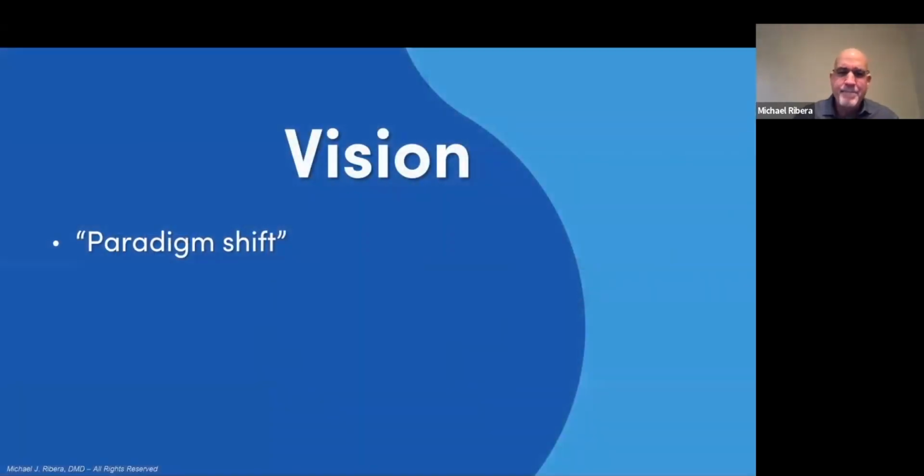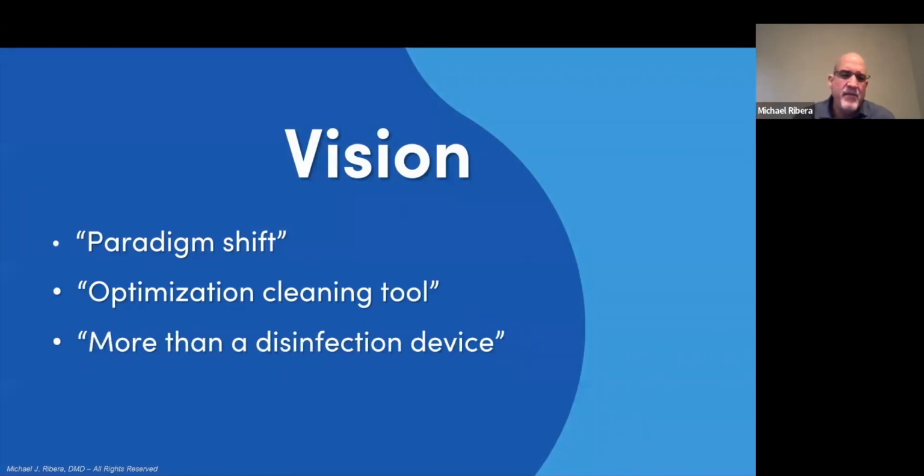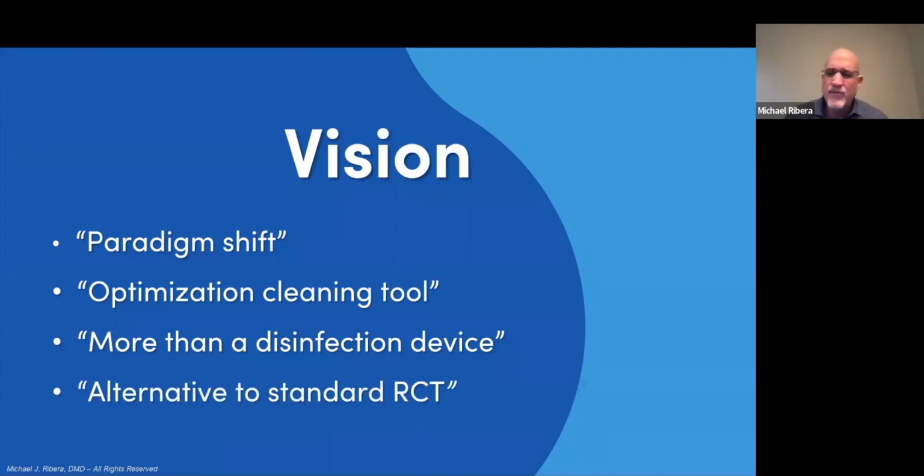So here I was listening to all these words, paradigm shift happening really strongly. Others were saying it was an optimization cleaning tool. A colleague of mine said to me once it was more than a disinfection device. And I would say to myself, what in the heck does that mean? And of course, some were saying it was an alternative way of doing root canal treatment.